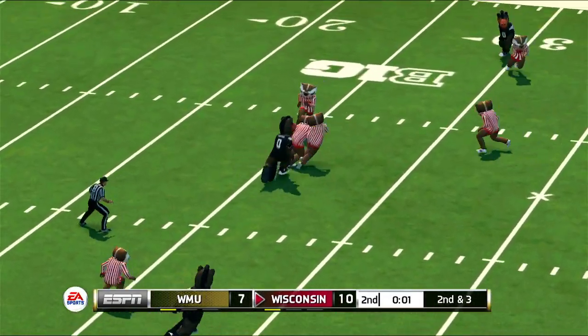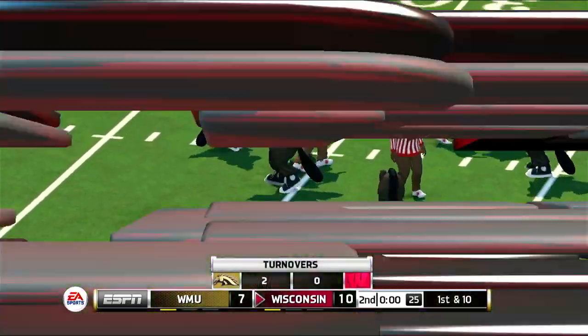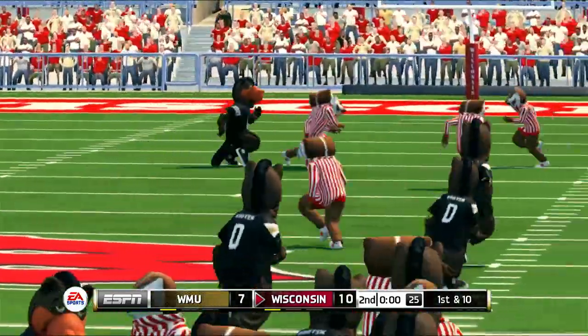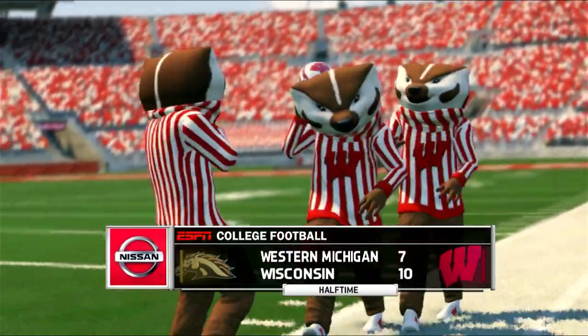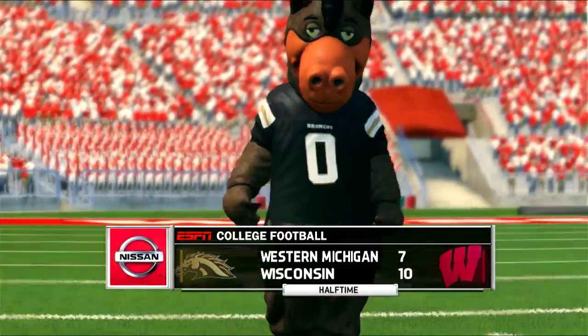Picked off. It's the ball hawking senior. Low scoring first half of play, but a close game. Wisconsin's got a 3-point lead.